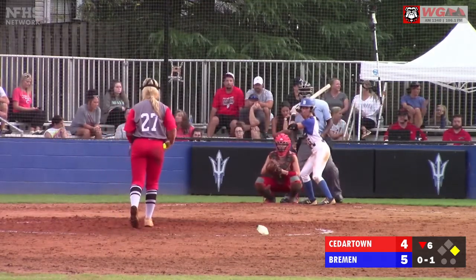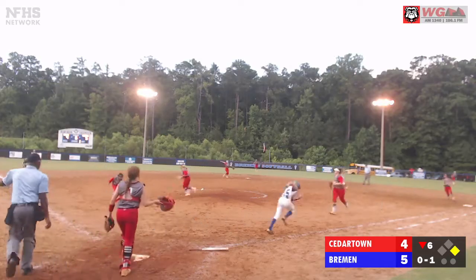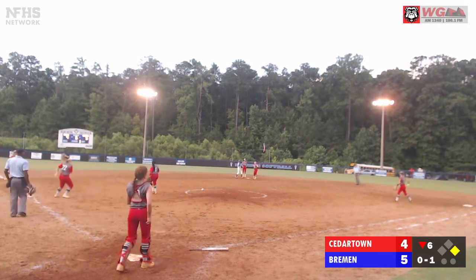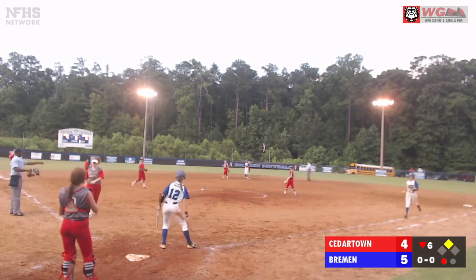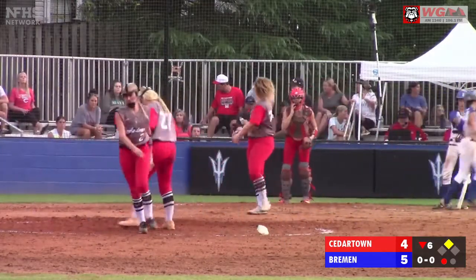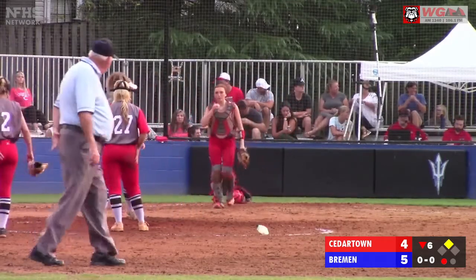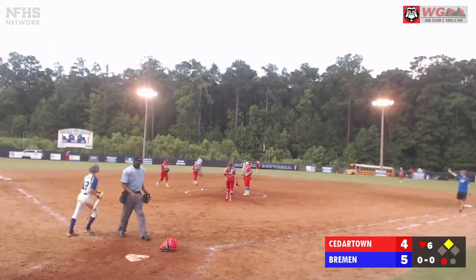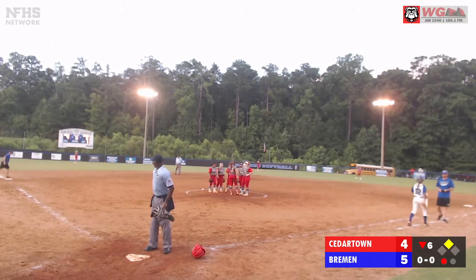So we'll get set, do it all over again. 0-1 the count, pitch on the way. Shows bunt again, this time successful down the left side. Ivory Boozer will collect, throw on to first to record out number 1. So a sacrifice bunt moves the runner to second, and we'll go back to the top of the order. It's going to be Ella Herod. Infield meeting now. The entire Lady Dogs infield in the circle.